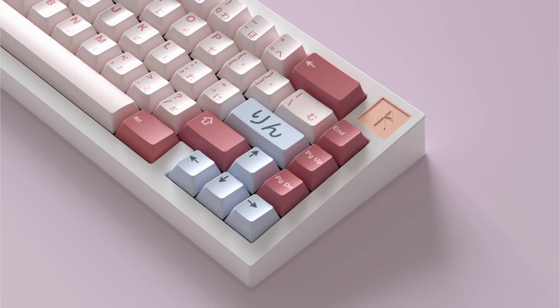The color chosen for the set matches the color palette for the character in the music video and does look really nice. I think that the light blue chosen as the accent color looks really nice with the set, and does match well with the dark and light pink used for the rest of the keys.